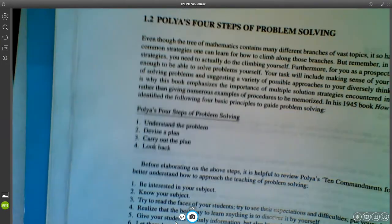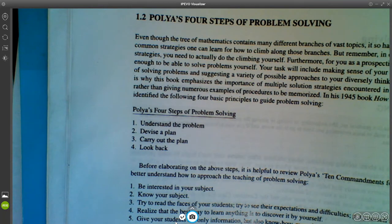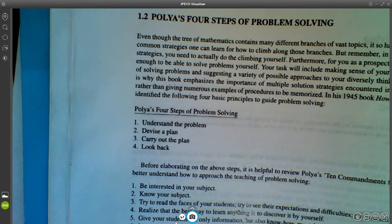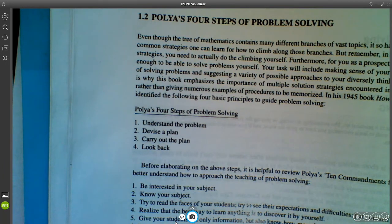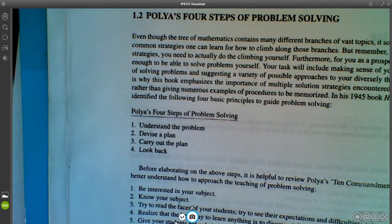So the first chapter, which, by the way, part of your homework tonight is to read through. It's not long. You read like the first 6 pages or something, and then everything else is exercises. But you're going to read about Polya's 4 steps in this first chapter. But I did want to briefly mention them for a couple of reasons.